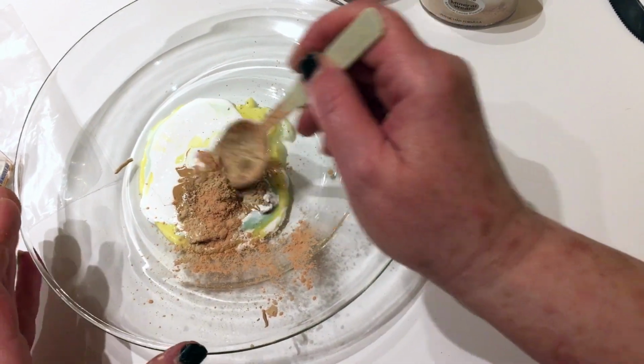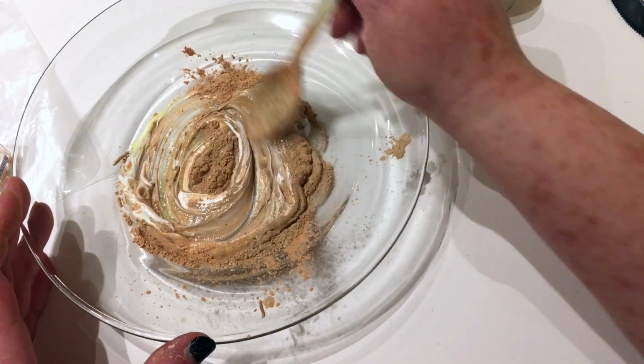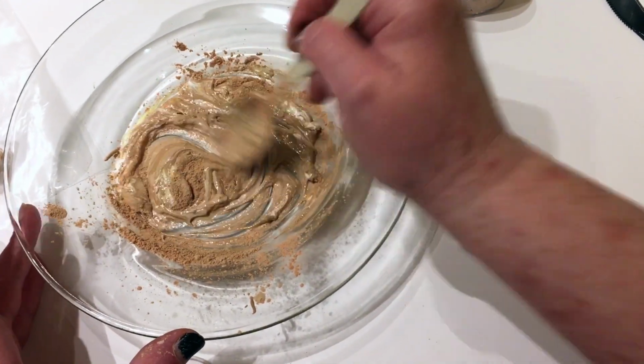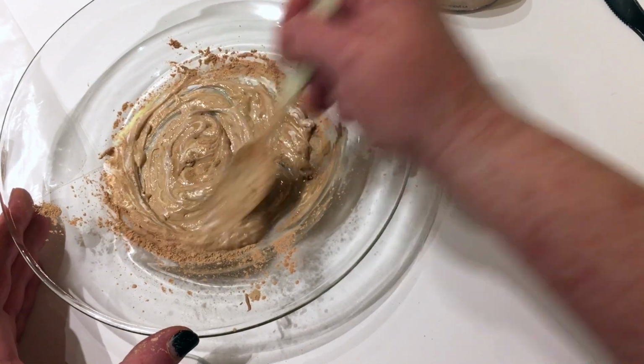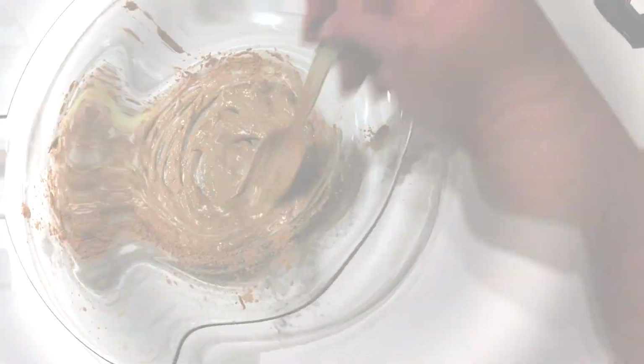And I think that's about it for the mixture. So we're just going to combine all of these together. And you don't need to sit and watch me mix this together. So I'll be back when I have this all mixed up.